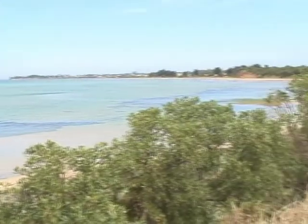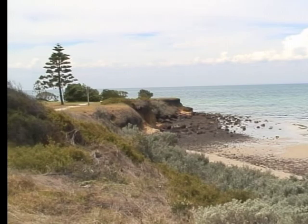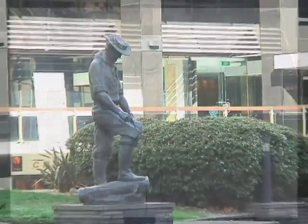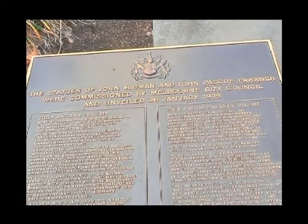The whaling settlements have gone, of course. Now, Indented Head is a popular holiday and retirement destination for Victorians. This is a statue of John Batman. It was erected in 1979, together with one of John Fawkner, about whom we'll hear more shortly.